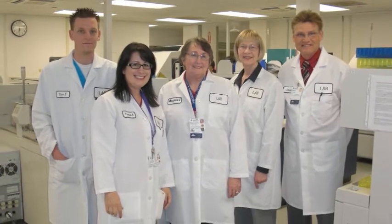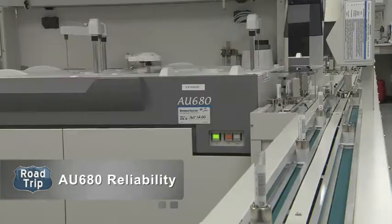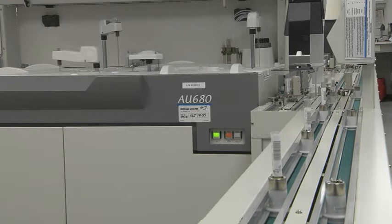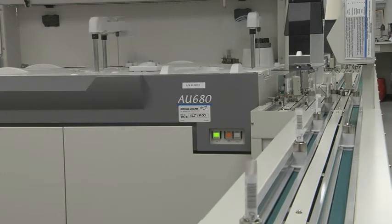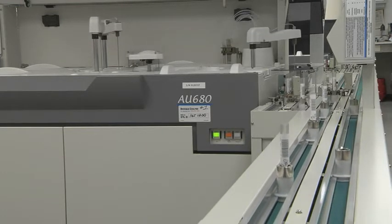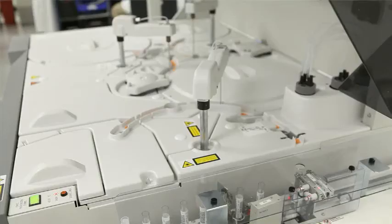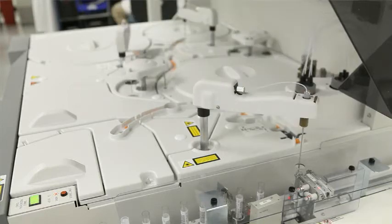So we did, and all worked well. One of the features that we were really looking for when we were looking at new chemistry analyzers was reliability. We knew that the AUs were workhorses in reference laboratories with very little downtime, and we needed that kind of an analyzer in order to handle our volume and keep us going 24 hours a day, 7 days a week. We have found that the AUs have lived up to what we were promised. In fact, our engineer complains that he doesn't get to visit us as much as he would like.